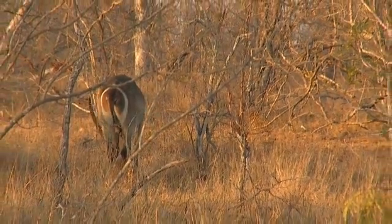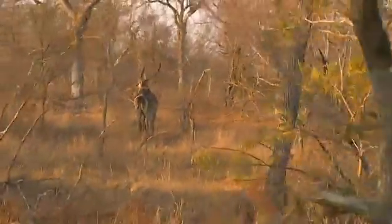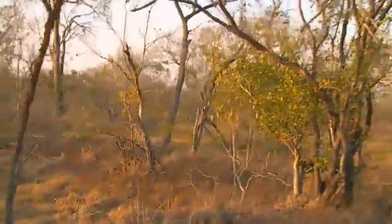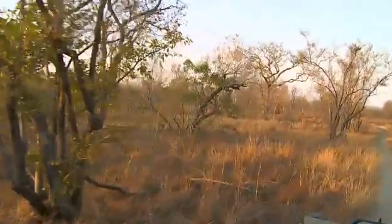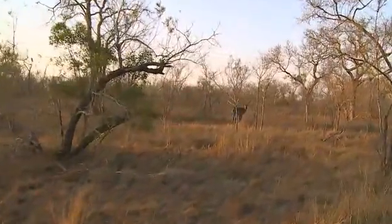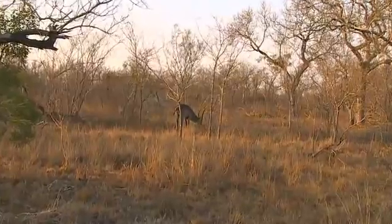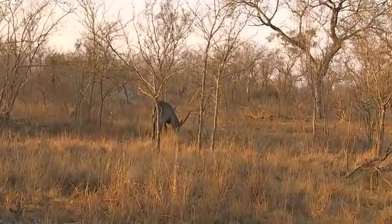Let's go forward a little bit and see if we can see him from the front. Once again jacked in and can communicate with Tara and Jess in final control. Wow, he is a magnificent bull. Really wide horns.